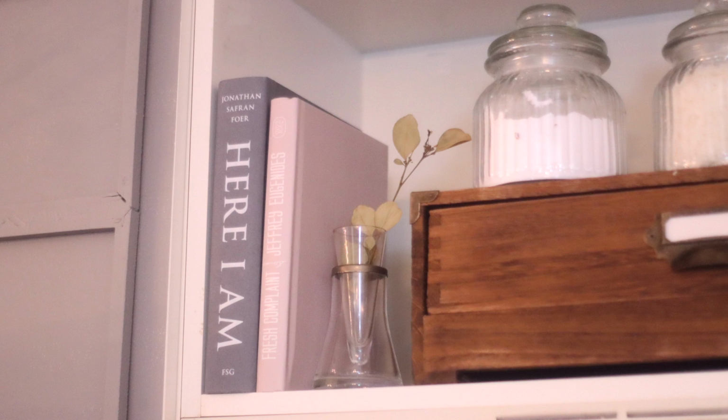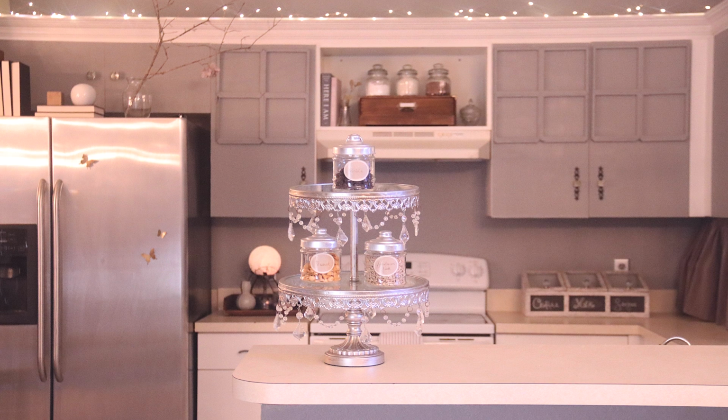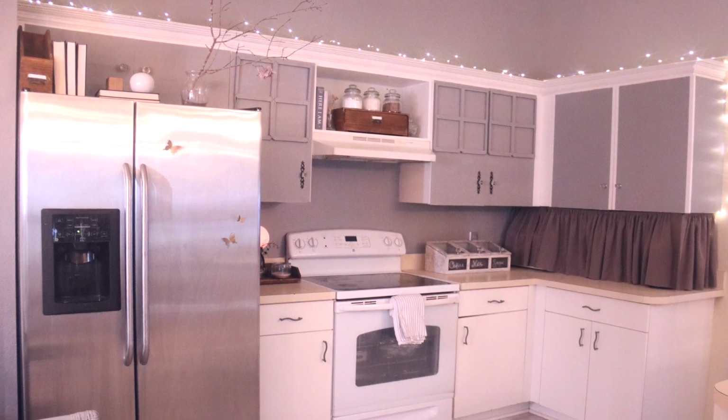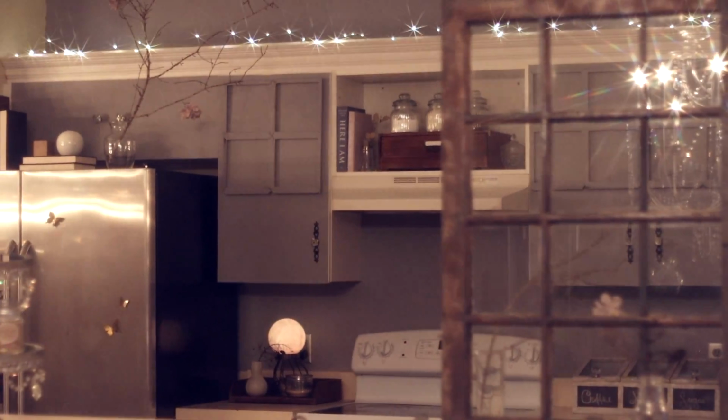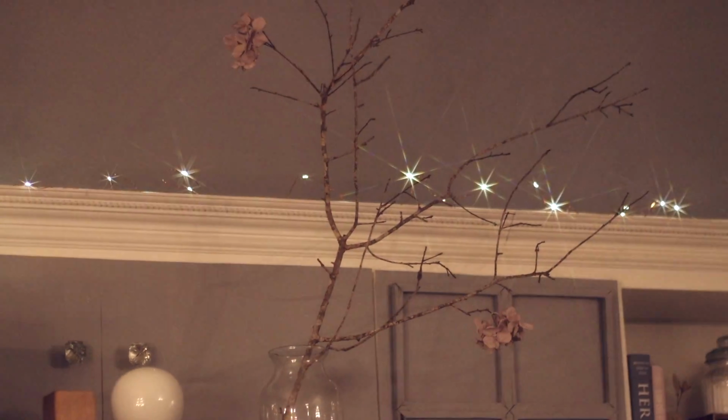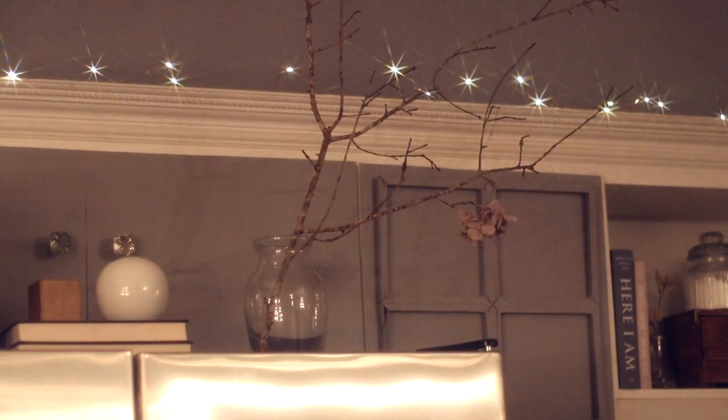The idea when creating this kitchen was to create a space that was light and heartwarming and that felt like a bakery. I especially love it when it's nighttime since I leave the fairy lights sparkling. It truly creates a beautiful atmosphere in the entire house.